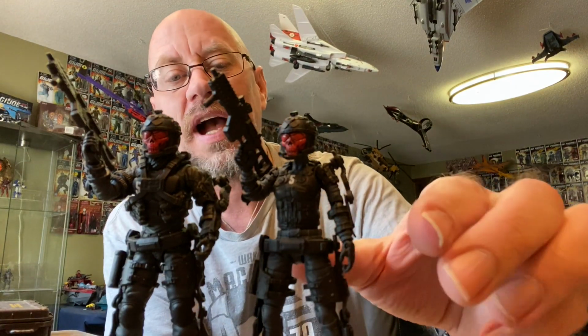I love them. They are awesome. The exo armor is amazing. I love the skeleton, like red face with the black wash. Oh, I just love these figures. These are fantastic figures.